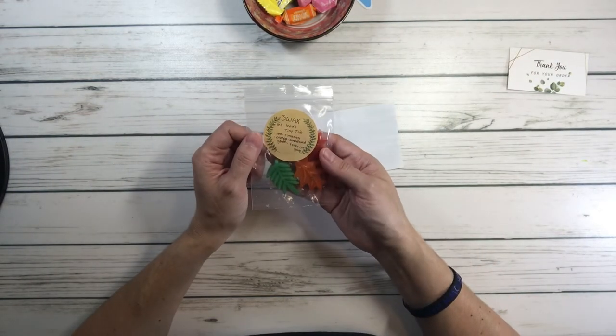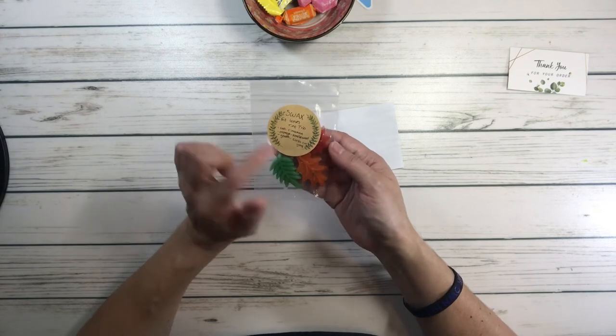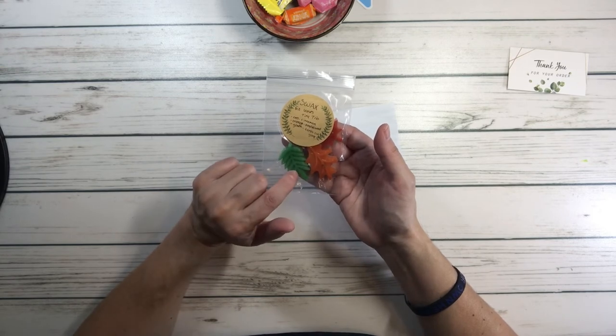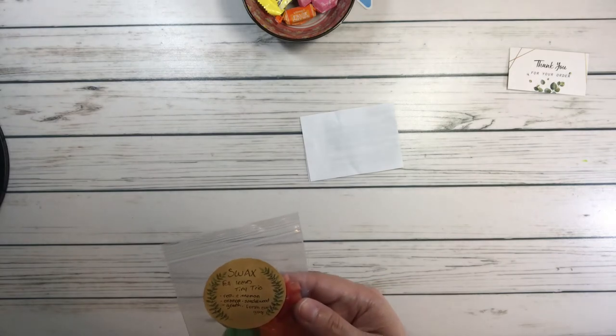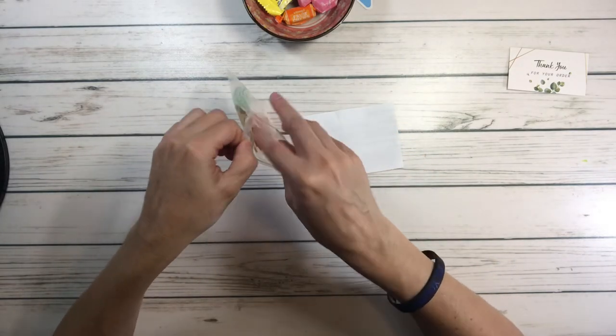Okay, and I decided to order the Fall Leaves Tiny Trio. So we got the red is cinnamon, the orange is sandalwood, and the green is fresh cut grass. Okay. Let's see. I have a lot of wax, guys.